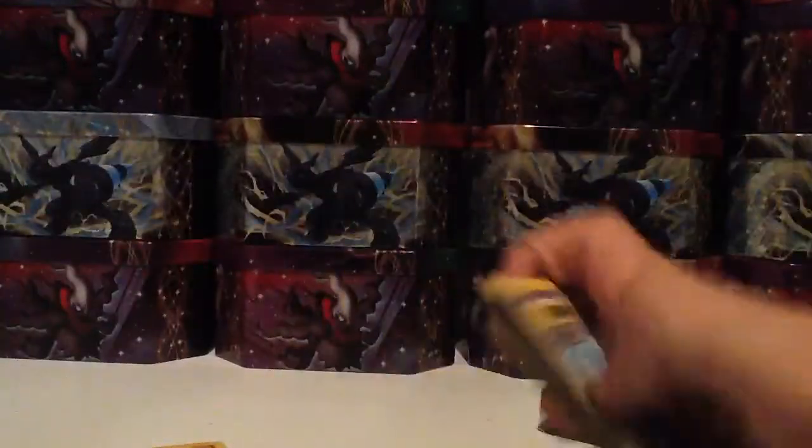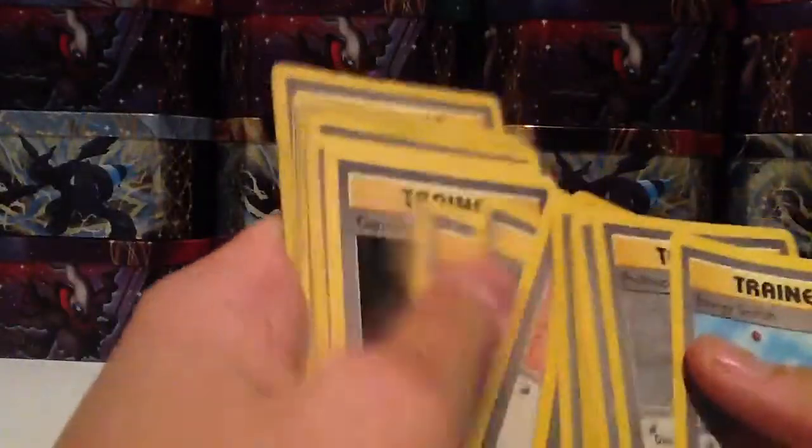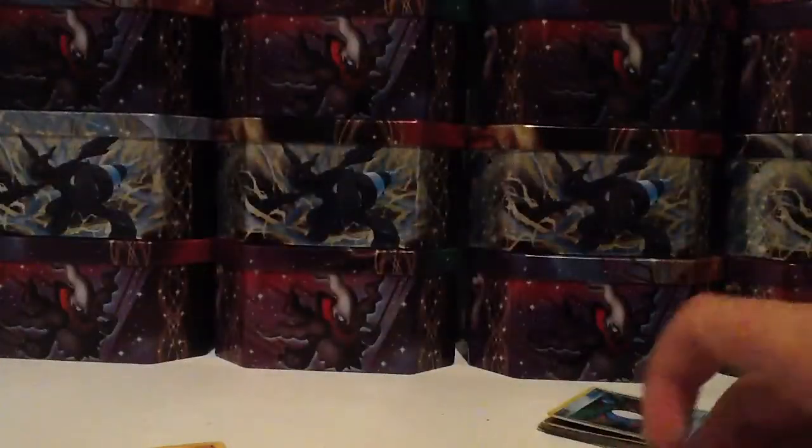And it's pretty cool. I'll split this up so I can show you. Got heaps of trainers, heaps and heaps and heaps of trainers right there. All old school. Look, have a look. All trainer. Oh my god, it's just bringing back so many memories for me. That's why I bought it.